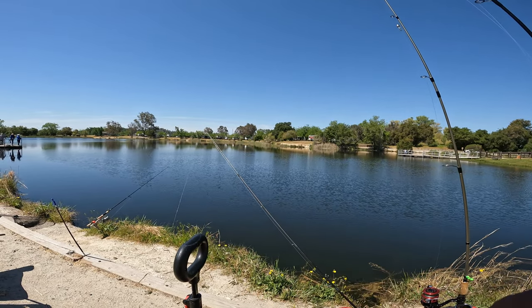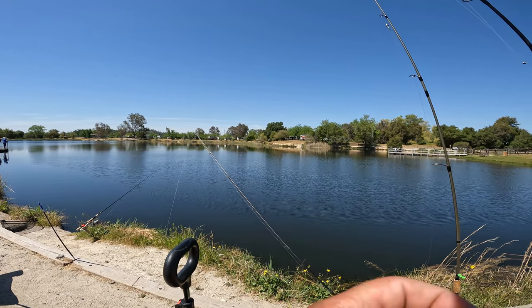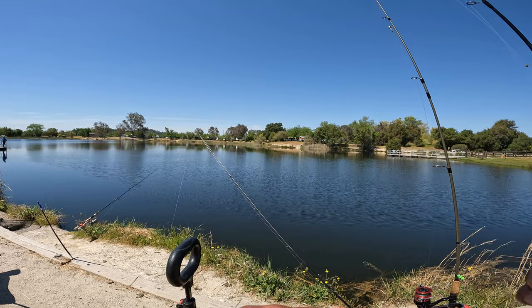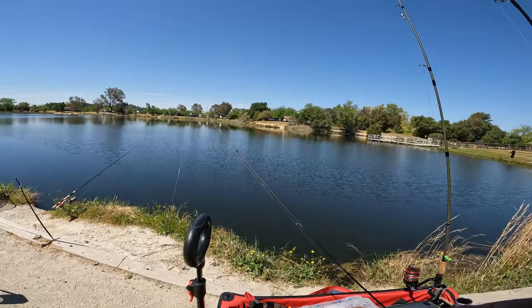So I use a simple fisherman's knot. Make a loop, and then just basically loop the tail and tag ends inside the loop and tighten it. That's really simple.